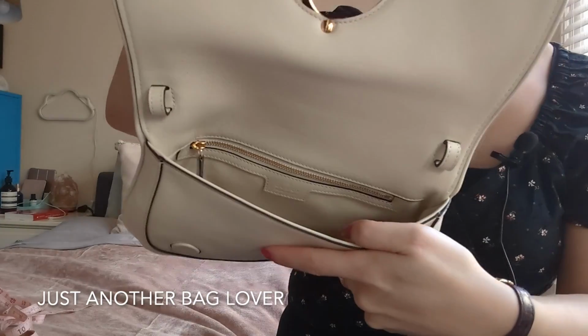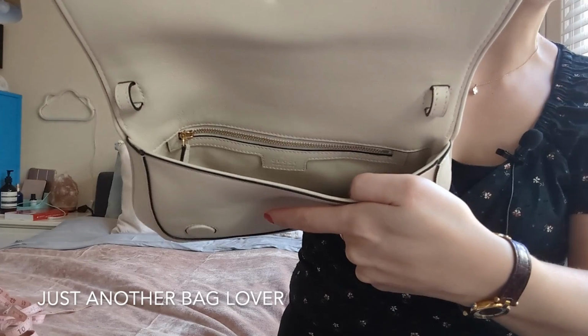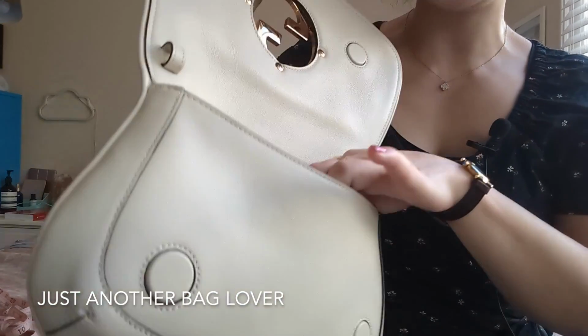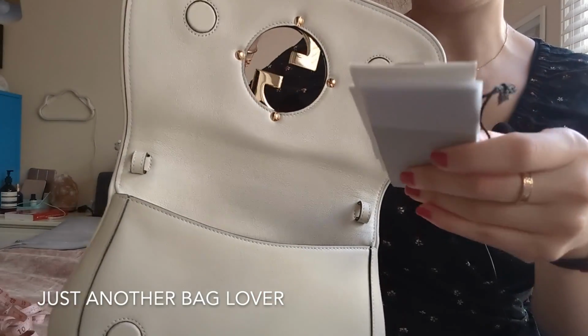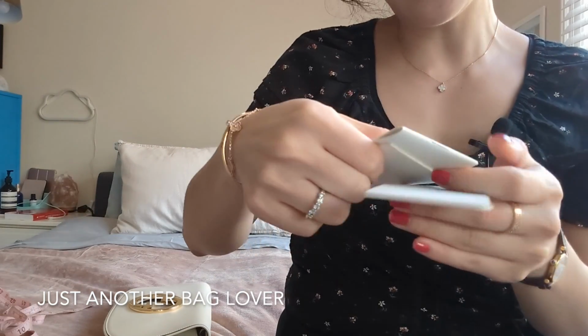And here is the inside of the bag. It is just white on the inside, does have a zippered pocket with gold hardware, and it has a very nice smooth opening. And on the inside is where I have been keeping the cards. So let's see what we have here.